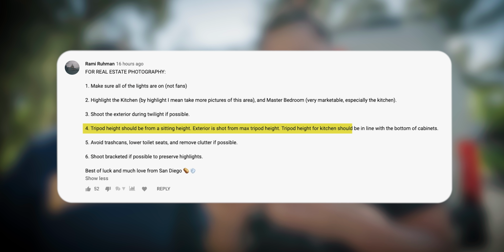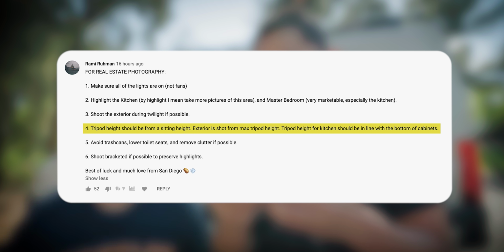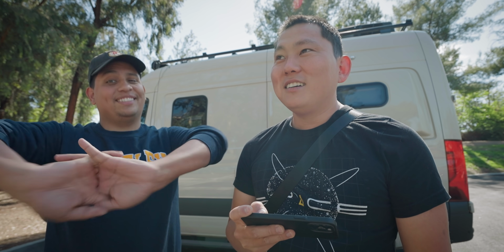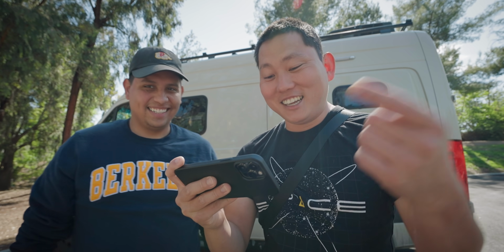Tripod height should be from a sitting height. Exterior is shot from max tripod height. Tripod height for kitchen should be in line with the bottom of the cabinet. Wow, these are actually some really good pointers. It feels like he was just hoping one day somebody would ask him. He's like, I got this. Appreciate this. Yeah, these are actually really good.